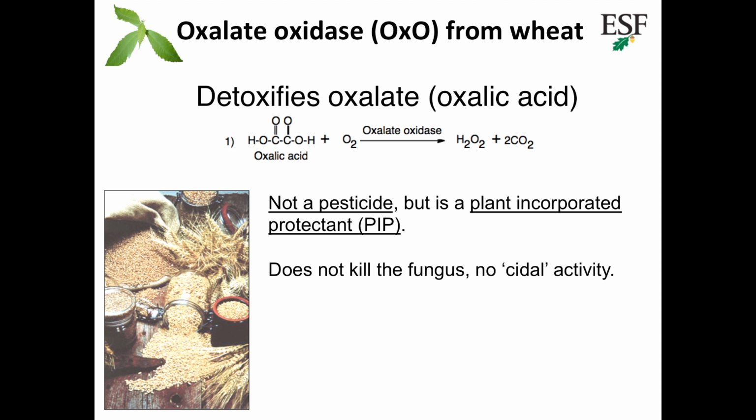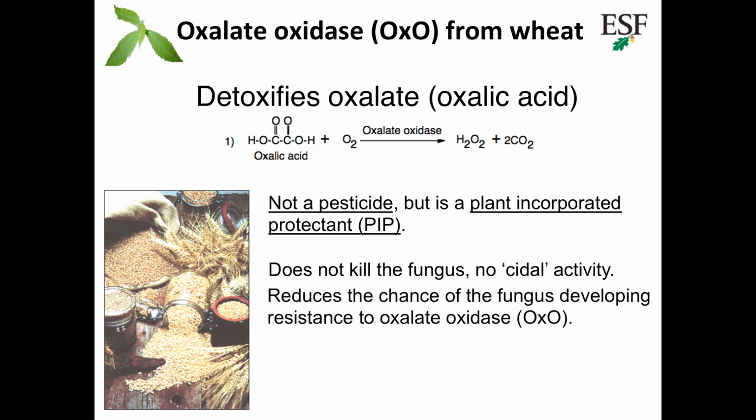Now, the neat thing about this particular gene that we really like is that it's not a pesticide. It has no cytotoxic activity. It does not kill the fungus. All it's doing is protecting. So it's not considered a pesticide. It's considered a plant-incorporated protectant, or a PIP, because it is protecting the plant. Now, why is that important? It's important because it takes away most of the selective pressure for that fungus to overcome this resistance.